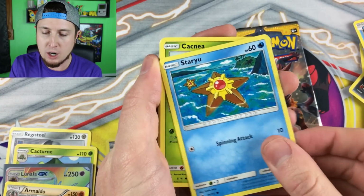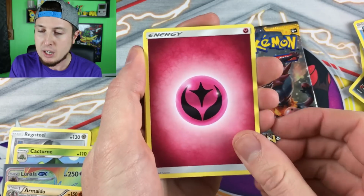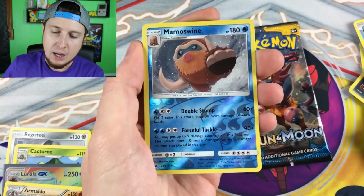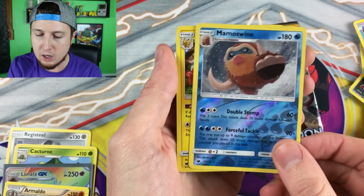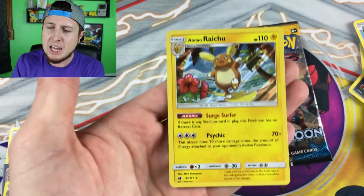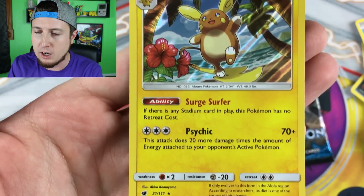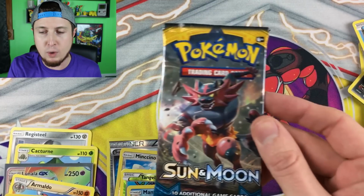Ghastly, a Staryu, a Cacnea, a Stuffle, a Shelmet, an energy, a Cincino, a Gladion, a counter energy, a Mamoswine, so at least two rares inside of this booster pack. And then our rare is going to a holo Alolan Raichu. I have no problem with that because that is a gorgeous, gorgeous card. Look at that, guys. Let's get a nice close-up look at that. Gorgeous card. Yes. And then Mamoswine, you're not too bad yourself. You're not too bad.